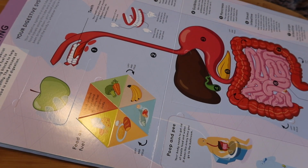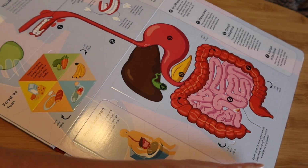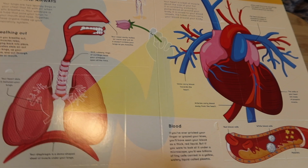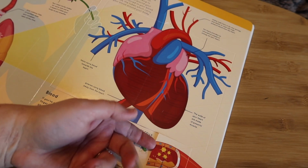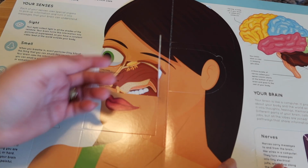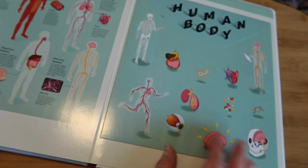And so I thought this is eating and digesting. This one is standing and moving. This one is eating and digesting. This one is staying alive. There's your lungs and your heart and your blood. Let's see. Open that up. Red cells, white cells. And let's see, this one's platelets. This is thinking and feeling. Let's see. Oh, very cool. Oh, it opens up like that. Oh, here's your hearing. I mean, you can't go wrong with a flip book, right? Especially for kids. So, there is our human body flip book.